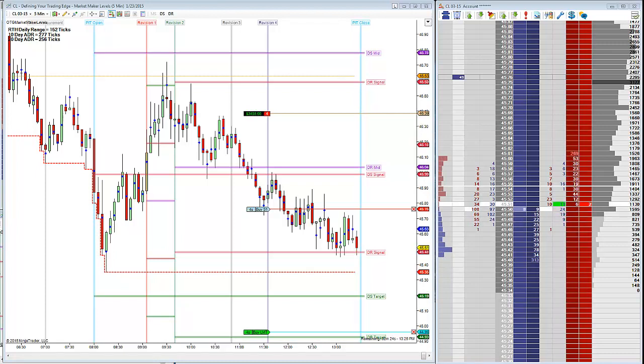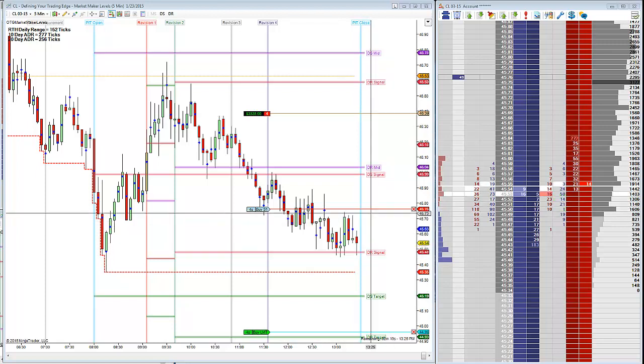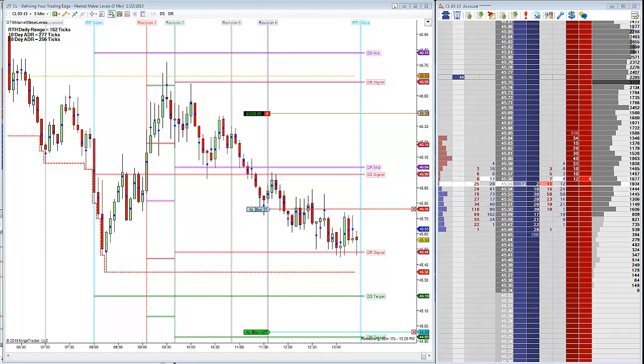There's 48, 47. Long's trying to come back in here. Got down to 46. We just can't get through that reversion signal down there at 48. We'll see if we can, one more time. 161 on the bid at 53. Another 118 down there at 50.